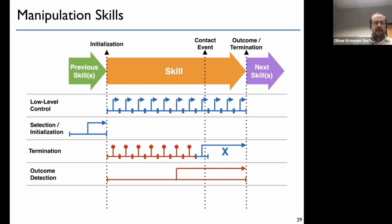The next thing I want to talk about a little bit is outcome detection. This is really thinking about when we've finished our skill. So, we're not looking at this at every single time step, but rather once the entire skill is over, can we now identify whether we succeeded? Or if an error happened, or we did succeed, what kind of success was it? What kind of error happened?